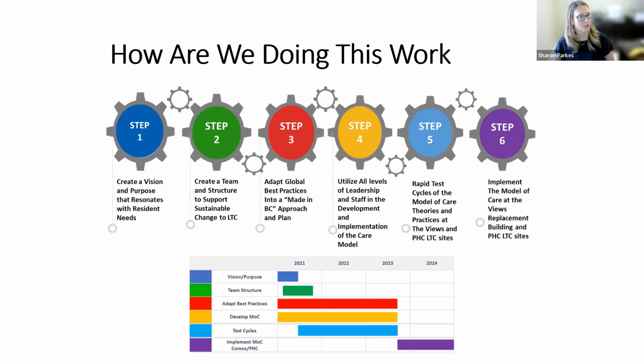This slide just talks about how we're doing it, and what we've done is, with the help of the Supports Foundation, we have been given quite a large grant to help us develop a team. And so within that team, we have a project manager, we have a change management specialist, we have an education specialist, and we have an activity lifestyle specialist that are helping us create our model. And so what they've been working on is our vision and our purpose, which is all complete now. The team has been built and we've hired into all of those positions. And what they're looking at the moment is best practices and standards to help them develop the model of care and what we want to look at.